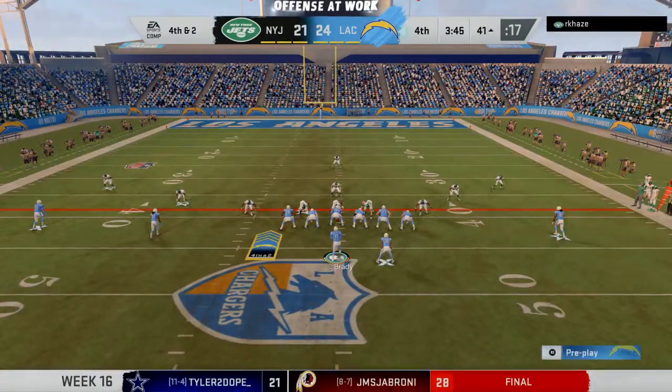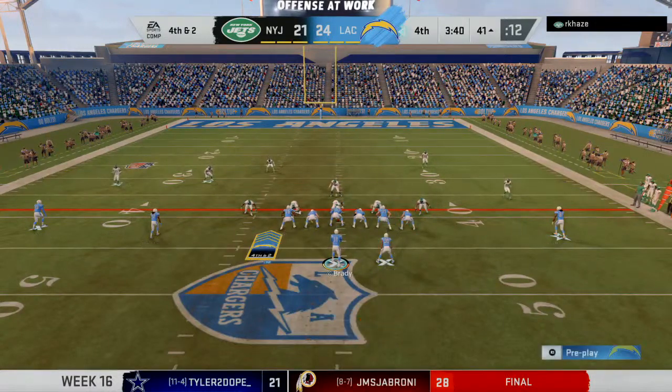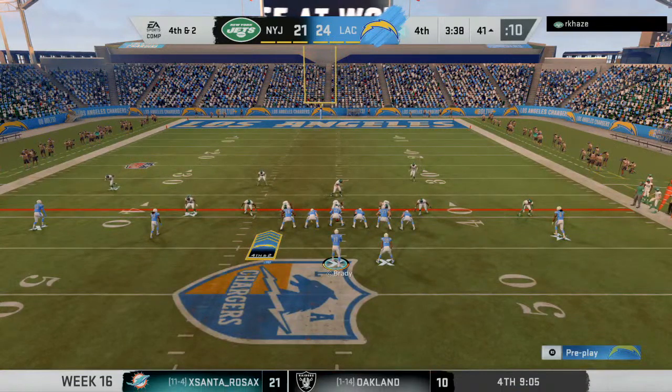I'm like the old rule. Possession is nine-tenths of the law. Possession is nine-tenths of winning the game. Go for it. Get the first down. Close it out.